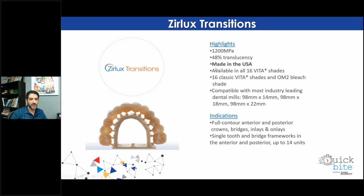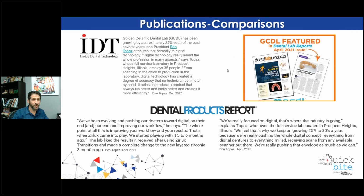And the fact that it's made in the US is very, very important to us. Everybody is familiar now with the whole supply chain, delays, shipments. We have not run into any problem of supply in the last two years, or the vendor telling us, sorry, I don't have that shade right now. That's a big thing for us, because we never want to be down. Every hour or day that you don't have a specific material actually costs you a lot more in overtime to catch up. So we do not want to do that.